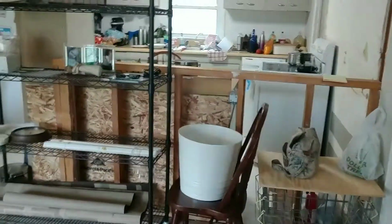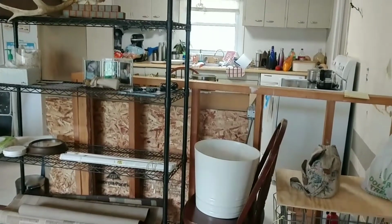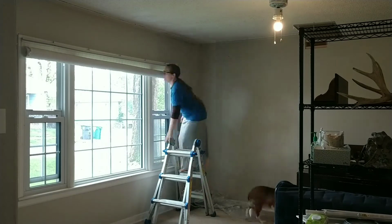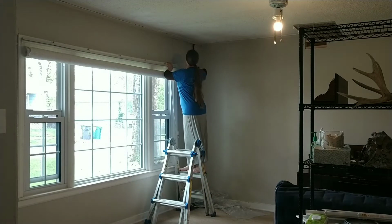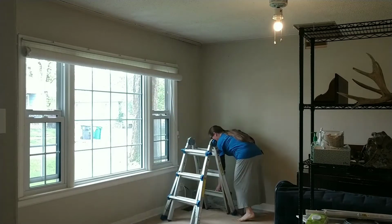I'm out of breath. Alright, now I'm going to move all this stuff on this wall, and I'm going to put up some plastic. I won't video myself doing that, just tell you. I decided to go ahead and remove the molding around the top of the room, so that I could scrape the ceiling a little easier.